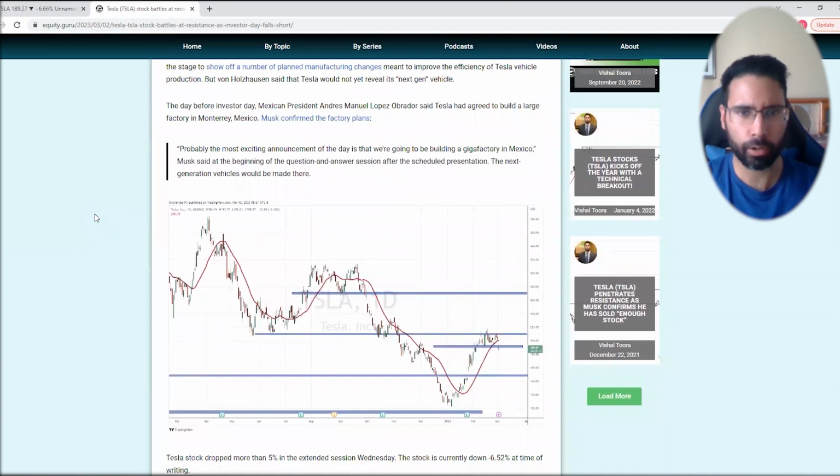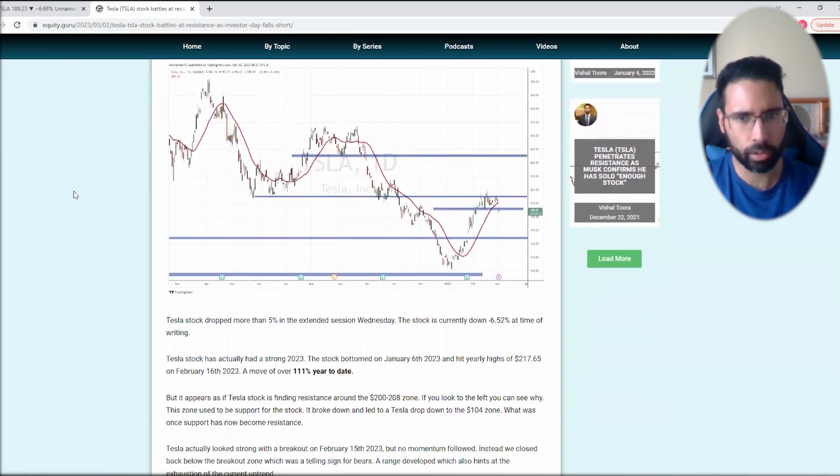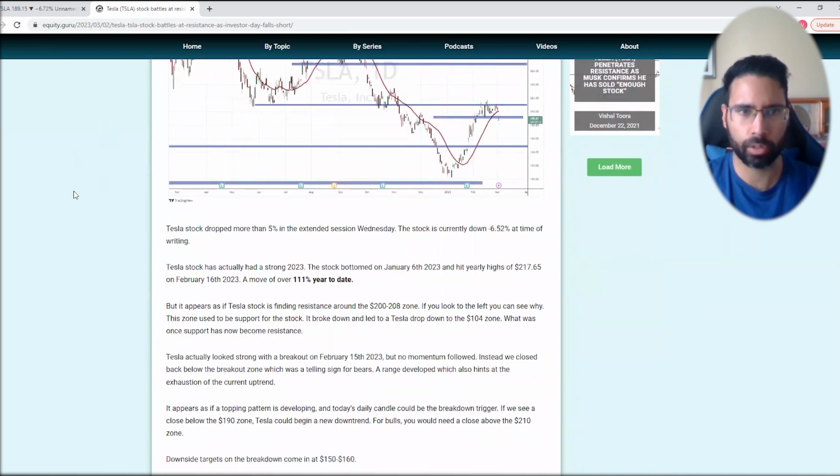announcement, the president of Mexico actually announced it a day before Investor Day. So Musk just basically confirmed it, saying, yeah, the most exciting announcement of the day is we're building a gigafactory in Mexico where our next generation vehicles would be made. So the stock didn't really react positively to Investor Day.